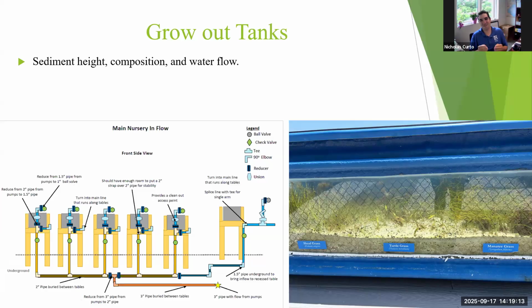The composition is something else we also changed. We actually got rid of all the old sand that we did have in those trays. And going forward, like in the tank that you see there, we did a mixture of live sand, clay sand, and aragonite. So we definitely diversified what the sediment composition was.